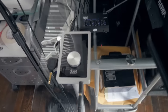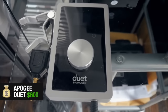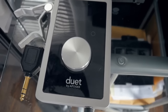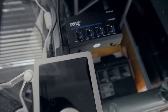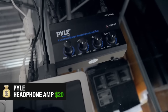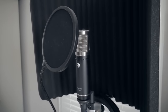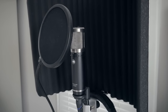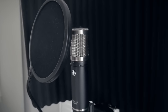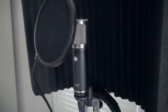Now the next piece of gear, which I believe was in my last home studio tour, was the Apogee Duet. Still rocking with this thing, I love it, sounds amazing. Would definitely recommend it for any home studio. Over here is just a simple 4-channel headphone amp, just to give you a little more volume when you're recording. I don't record everything at home. A lot of times we'll go to a real studio if we want to cut vocals, but if I ever have an artist here that I just want to record a demo or a rough with, just lay it down real quick, this is what we'll use.